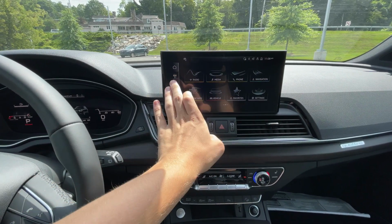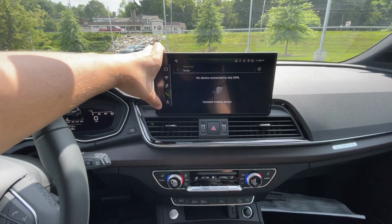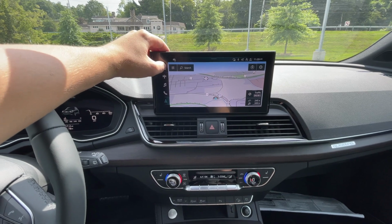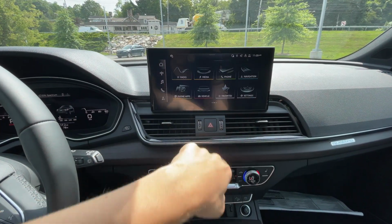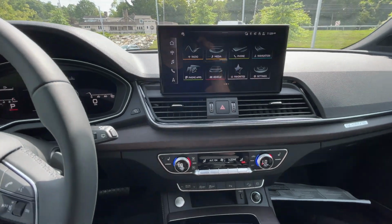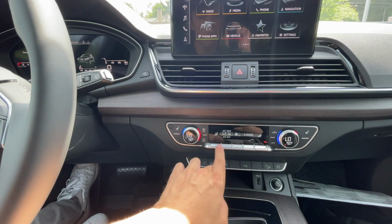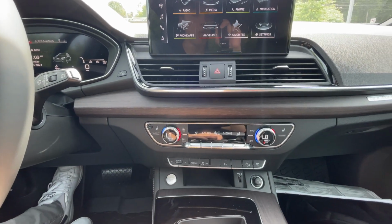Nothing too crazy here. You have your home settings, radio settings, music, voice control, and of course navigation. This is, I think, a 10.1 inch display, which is a really nice display. Really nice stuff, and everything's really quick. You just move through all your things over there. Now, of course, coming down to the center console, we have air climate controls. I do like how it's a sensitive button, so it knows where your fingers are. Tri-zone climate control on this one.